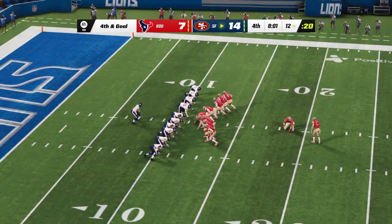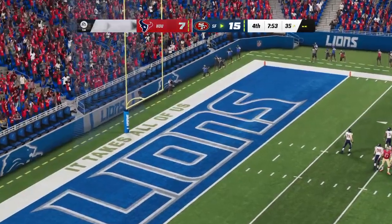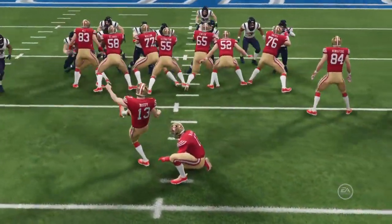So here we go. Maybe the biggest kick of the game forthcoming. This to make it a 2-score game. And this one is right through. And they will move up by 10 now, 17-7.